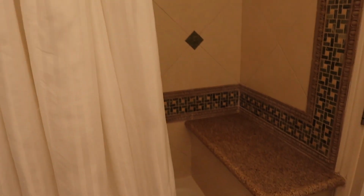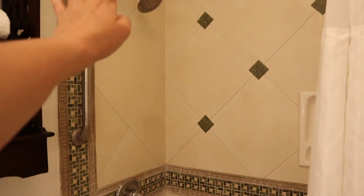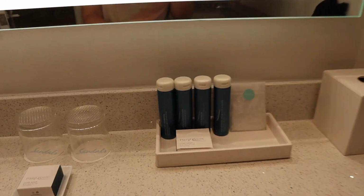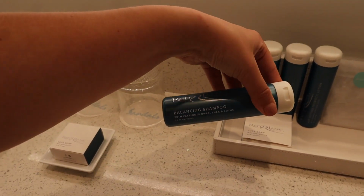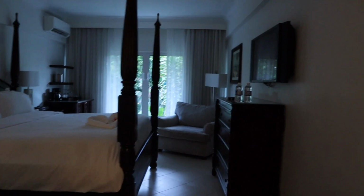Pretty standard, regular, tub-style shower situation. Makeup mirror. These are the provided toiletries. Jordan will give those a shot. He always uses the shampoo that comes in a hotel room. It's free, you might as well use it. I mean, I guess, but I want my stuff that I use all the time.